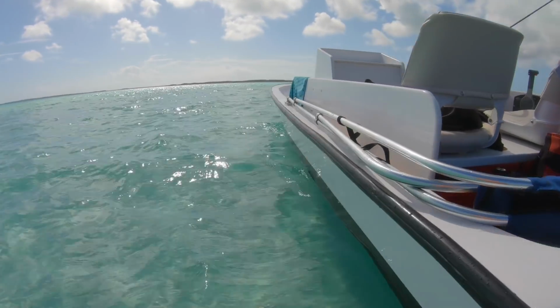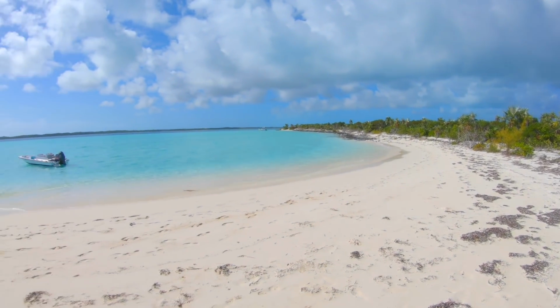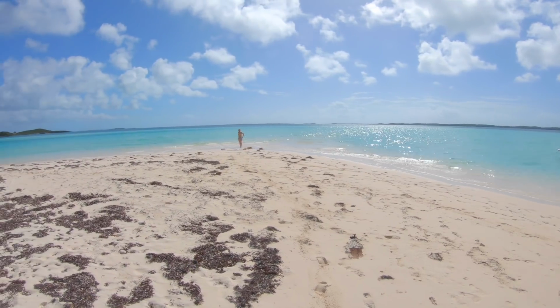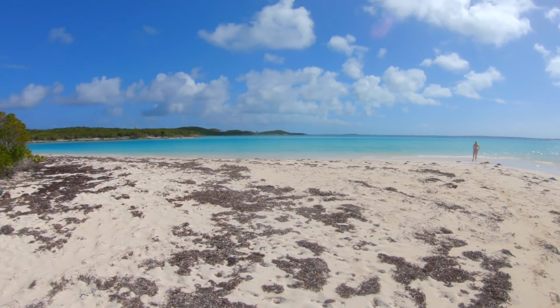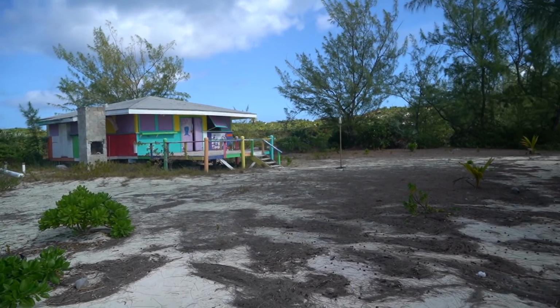Freaking private little beach right here. Someone made a little fire here. Look at this shit. Becky, we gotta search this abandoned house quick. I think Jimmy Hoffa's buried in there.